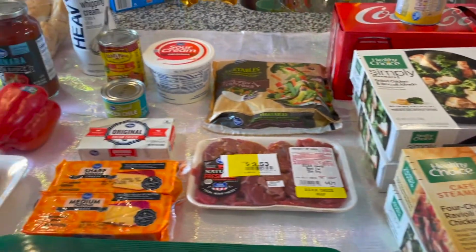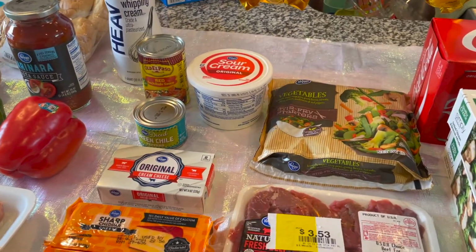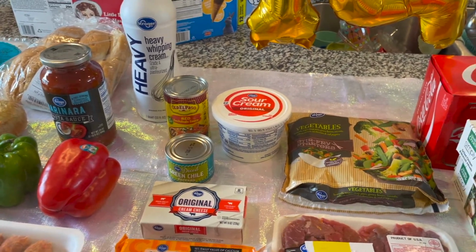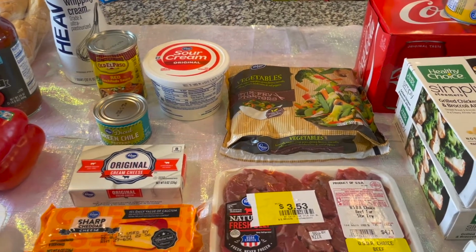Moving into dinner items, this is where things get a little complicated. I do have these kind of grouped with what they will be going with, but some items like that heavy whipping cream will be used for more than one recipe, so this is no hard or fast rule going on here. Meal number 1, we're going to have stir fry with rice.